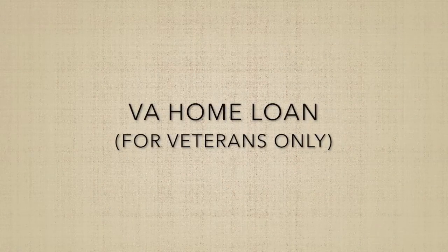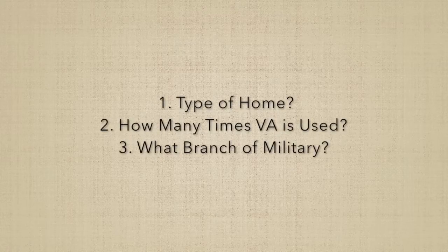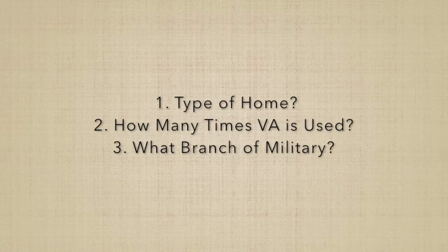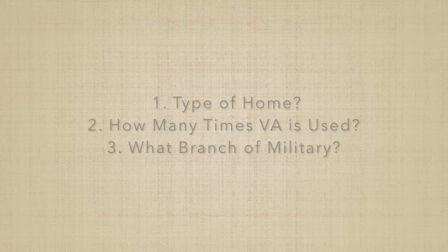So as our fellow natives know, VAs are in our community a lot. Statistically, we have a ton of veterans. So when we're working with veterans, we love the VA loan program. You have to be very careful because VA loan has very strict requirements when it comes to the type of the home, when it comes to how many times you've used the VA loan, as well as what branch of military that you've served in. So reserves have different rules than the Navy or the Army. So that is a question you definitely want to bring up if you are a veteran and you're considering the VA loan. Again, it's a great loan, just as there are very specific requirements.